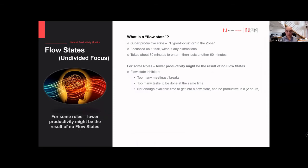The next thing I'd like to talk about is flow states. Now, flow states is a very exciting field of research, but let's simplify that term, although you'll see that I refer to flow states for the rest of the presentation. But think of this as undivided focus, where people can really zone in.